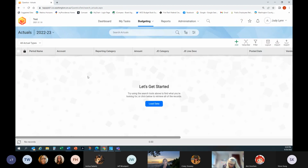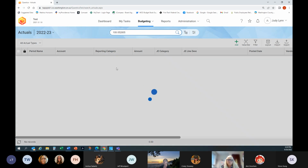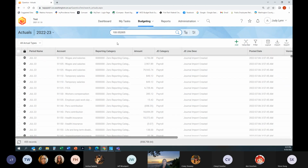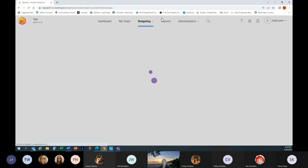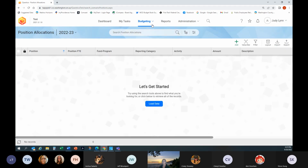And then position allocations. So if I wanted to see, again, this is that global area, you're looking at the bigger picture, not just your fund and program. And so it's having to go out and search harder, but this is giving me all of the information for actuals for 22, 23. But when I'm in budget here, I can also look at position allocations. And again, you have to do your own searching that way.